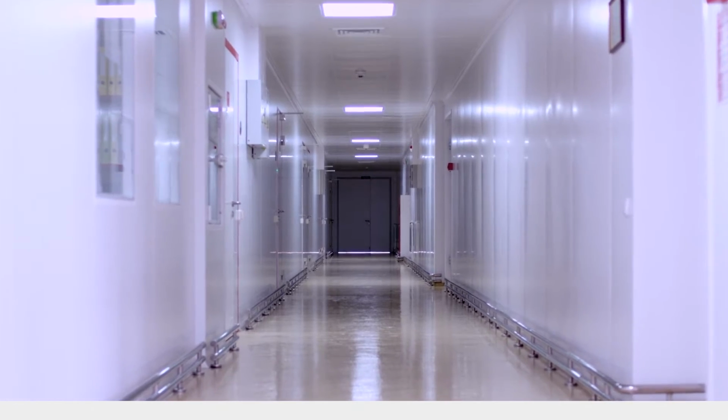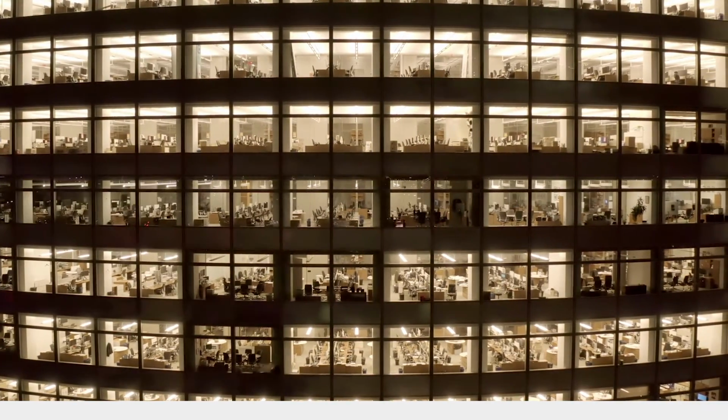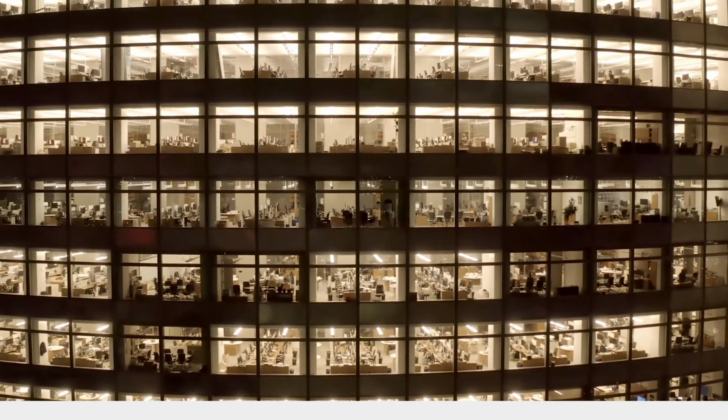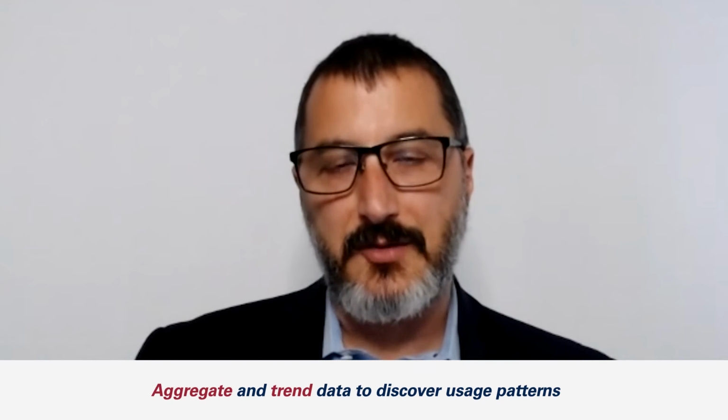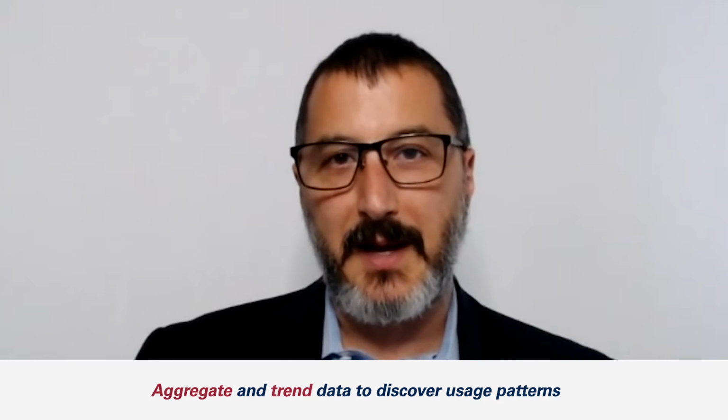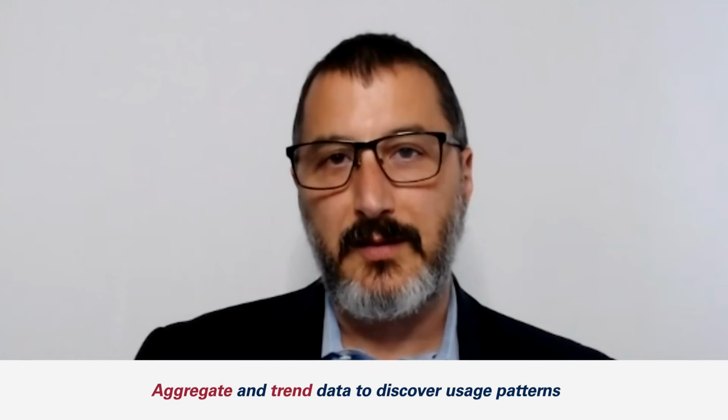Lighting occupancy sensors are outfitted in nearly every office. They're constantly gathering data about the occupancy of the space, and when they receive that data, they provide an actionable output, turning a light on, turning a light off. That data is very rarely stored or trended. If we're able to aggregate that data and trend it, we can go back and look at the usage patterns of those spaces and use it to make better decisions about the operational efficiency of the space.